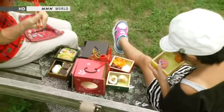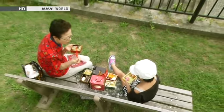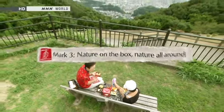The ways to enjoy a bento are just countless. Why not stuff your own bento box with your favorite dishes and head outdoors to look for the signs of autumn?